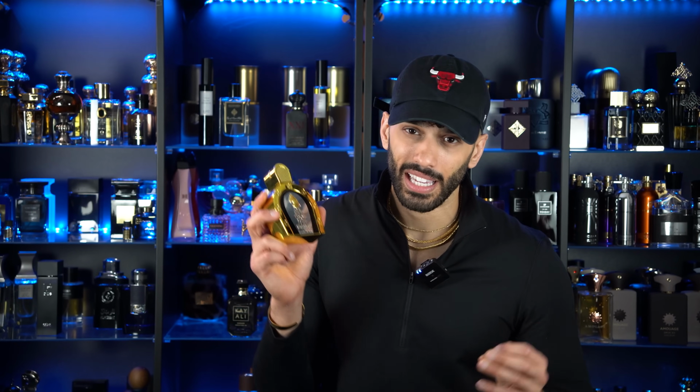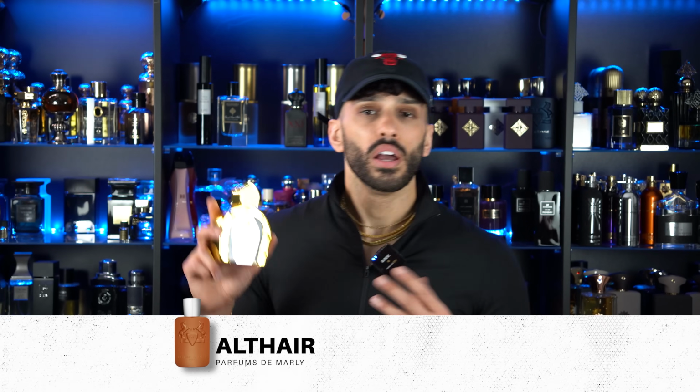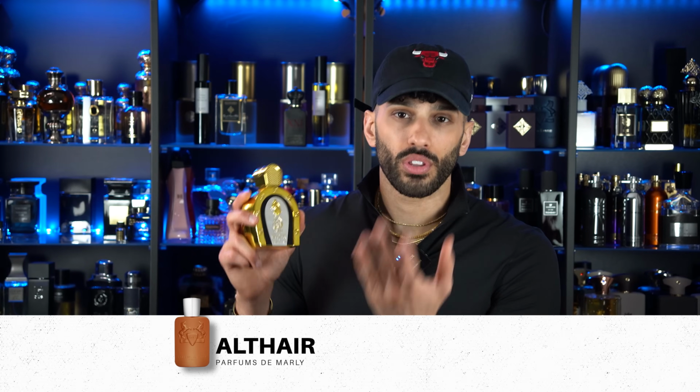So a lot of fragrances that utilize that orange flower or orange blossom and vanilla combination with some ambroxan smell, intoxicating. Something similar to Parfums de Marly Altair. Not gonna say that this smells like it. No, there's much more to this than Altair.